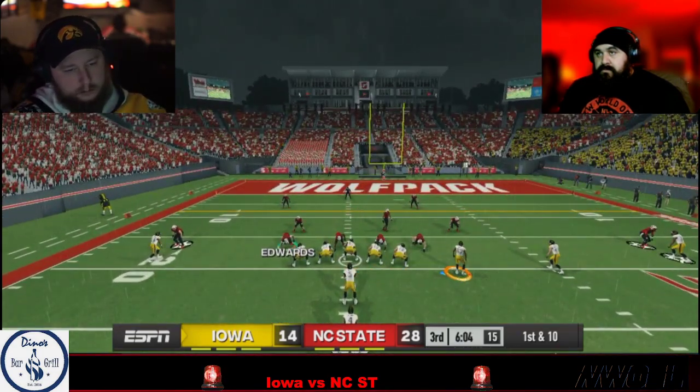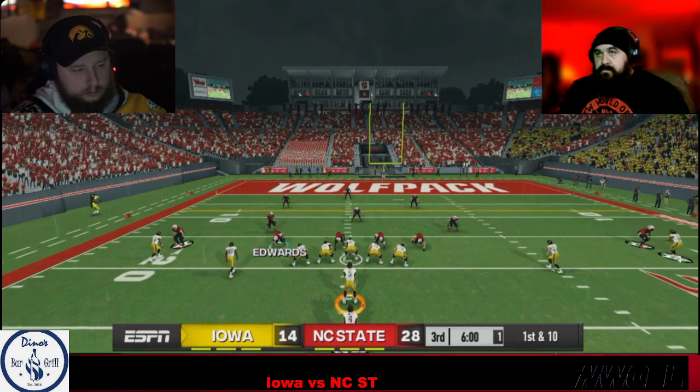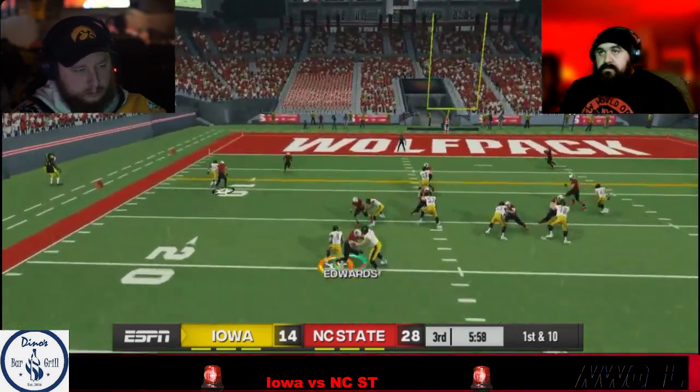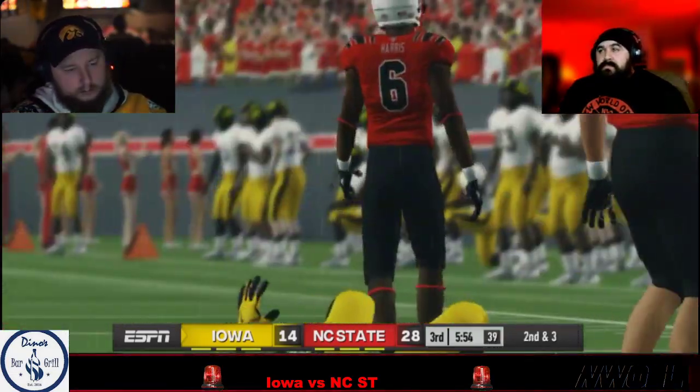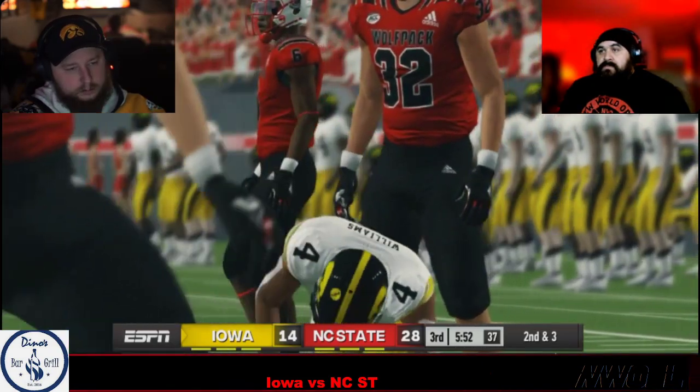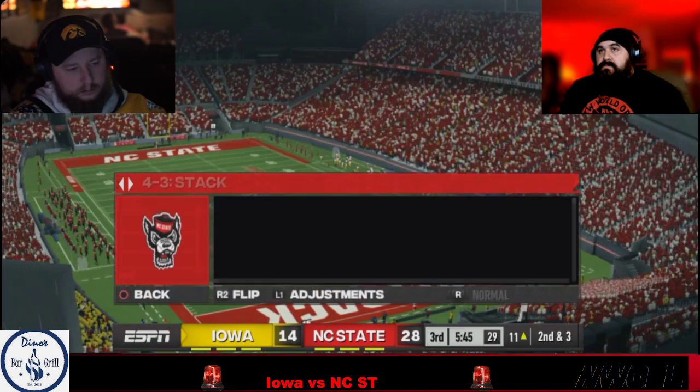Man comes in motion across the formation. Wags back. Levis is going to give to Williams. Nice run. Picks up about 7. Using a little pre-snap motion to determine whether or not it's man or zone.